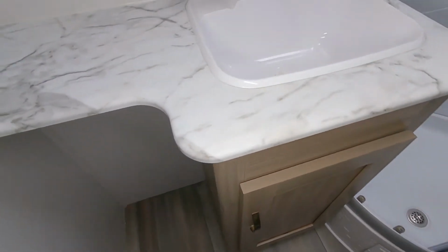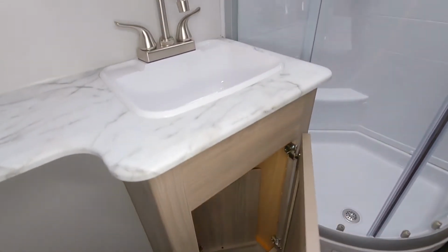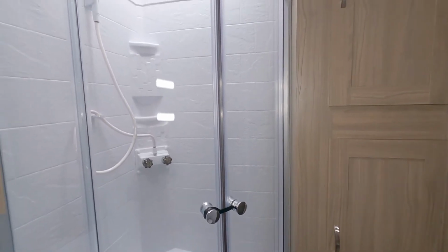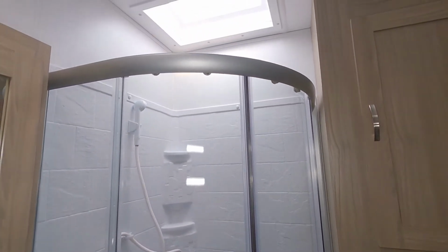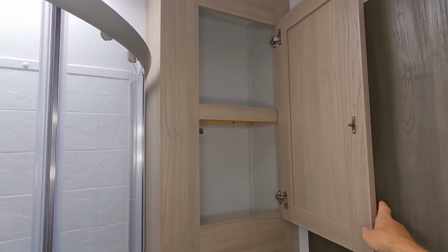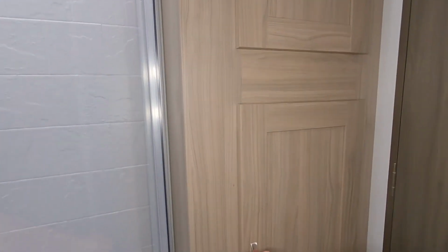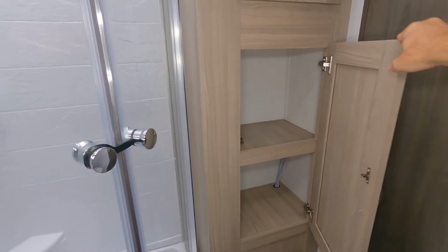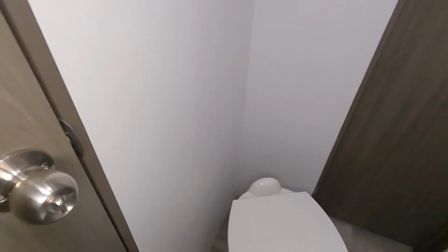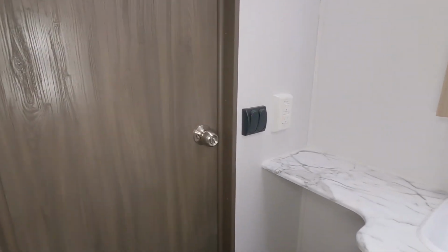We've got a solid surface countertop, brushed nickel faucet, some storage down underneath. And then take a look at the shower. It's a full glass surround shower. And then overhead is a skylight to give you extra lighting and, of course, extra headroom. And then we have ceiling to floor linen cabinets. So one up on top here, and then the second one down here where you're going to be able to stow, of course, tons of linen. Also inside here, we've got locks on both doors. And then we have a high-rise porcelain foot flush toilet, which is awesome.